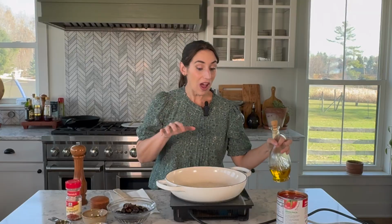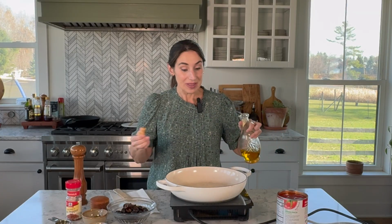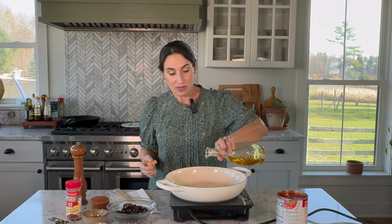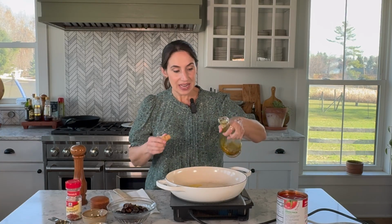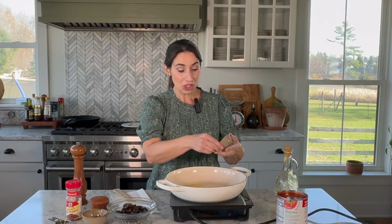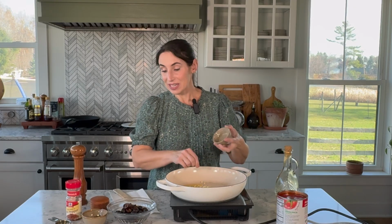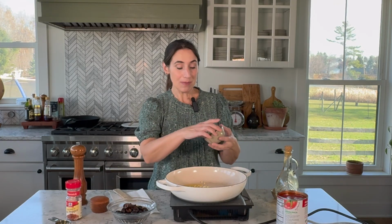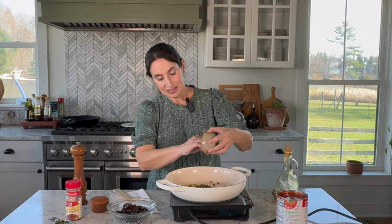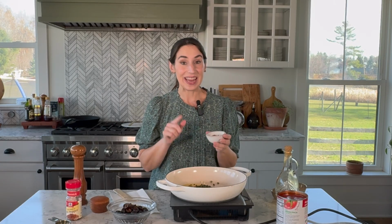Okay, so to start off, we are going to start in a cold pan, and that is not something I do often, but that is how this dish starts. So then you want to add 3 tablespoons of extra virgin olive oil to your pan, and then we are going to add in some fresh garlic, all still in a cold pan, some capers, and an ingredient that you may not have had that often, but this is anchovies.